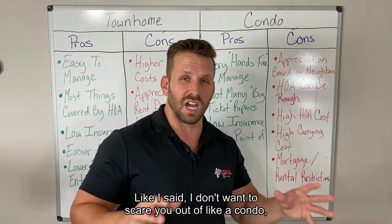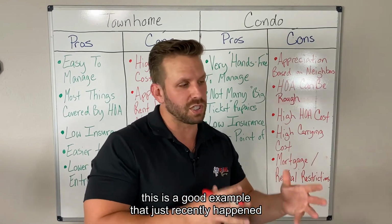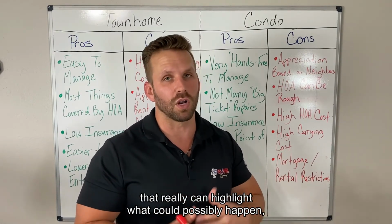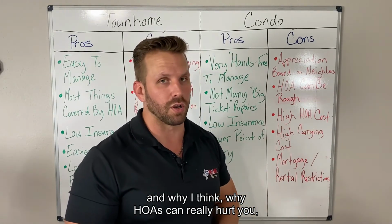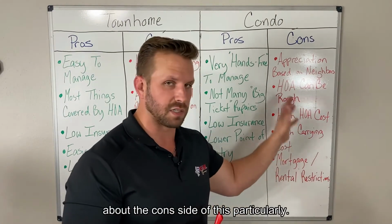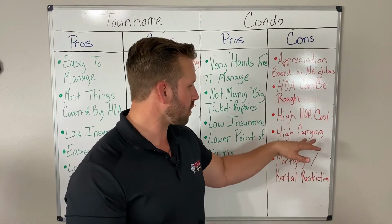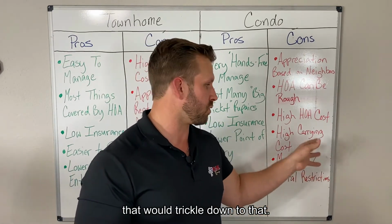Like I said, I don't want to scare you out of a condo, but this is a good example that just recently happened that really can highlight what could possibly happen, and why HOAs can really hurt you. But they do give you a lot of good benefits as well, but this is talking about the con side particularly. So with the high HOA cost, that would be your carrying cost. That would trickle down to that.